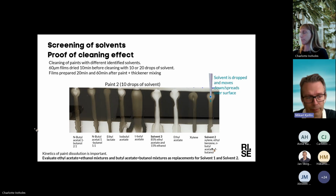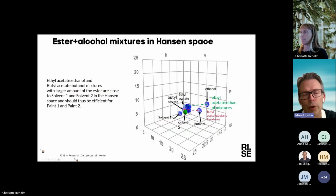Yeah, and what you can also note is that solvent 2 consists of xylene, ethylbenzene, butyl acetate and butanol. But if you just evaluated butyl acetate and butanol mixtures, we could see that it's almost as efficient as this solvent 2. So one possibility is to use butyl acetate and butanol. It might be a lower threshold to change in the factory to butyl acetate and butanol than to a completely different solvent. So just taking away 2 solvents might be a better option. Xylene by itself wasn't super efficient. But okay, next slide. So we focused on these ester alcohol mixtures because they seem to be very efficient.